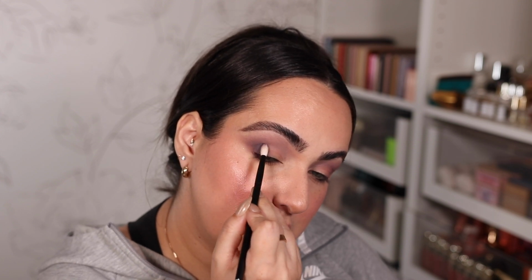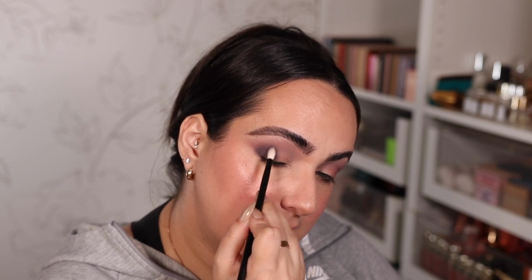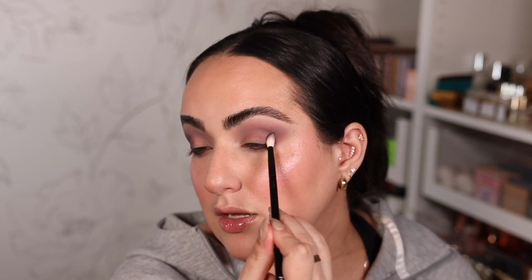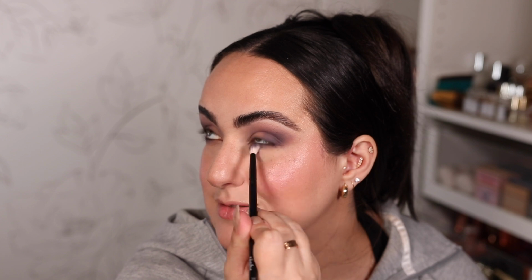This is a Rephr number 14, and I'm just going to add that deeper color onto the outer third of the eyelid and slowly blend it up into the crease. I'm also going to blend it right underneath my lower lash line and repeat over on this side. Deepen the crease first, blend next, and smoke the lower lash line. Okay, so here's all the matte shades that I'm going to use blended, and it is time for some shimmers.